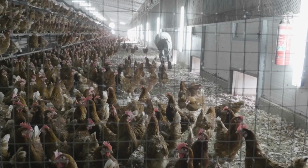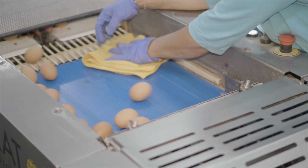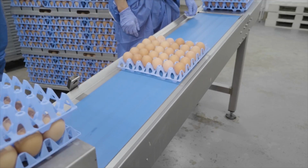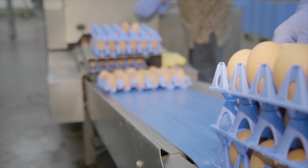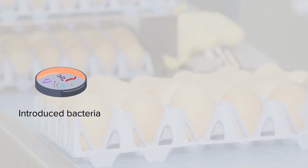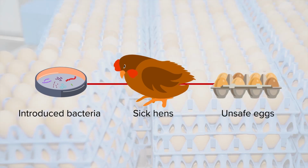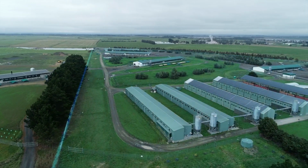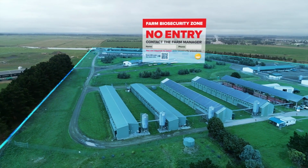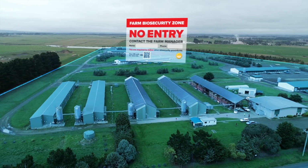Most of the tasks that you'll perform on this farm are vital to keeping diseases out and eggs safe. If hens can remain disease-free and healthy, they'll deliver high-quality, safe eggs. Introduced bacteria can directly contaminate eggs, making humans sick when they eat the eggs or products made from those eggs. Through the combined efforts of everyone on the farm, a high level of biosecurity protection can be maintained.